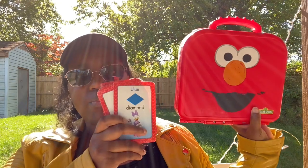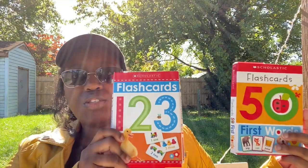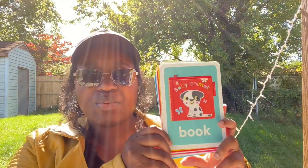So on one day, we'll do this, and we'll do the cards together. And then on the next day, we'll do these other flashcards. So I will go through these. These are 50 first words, which I really like because they're really big. I had a set of cards that had words on them, but they weren't as big as this. So I really like these. And it's double-sided.